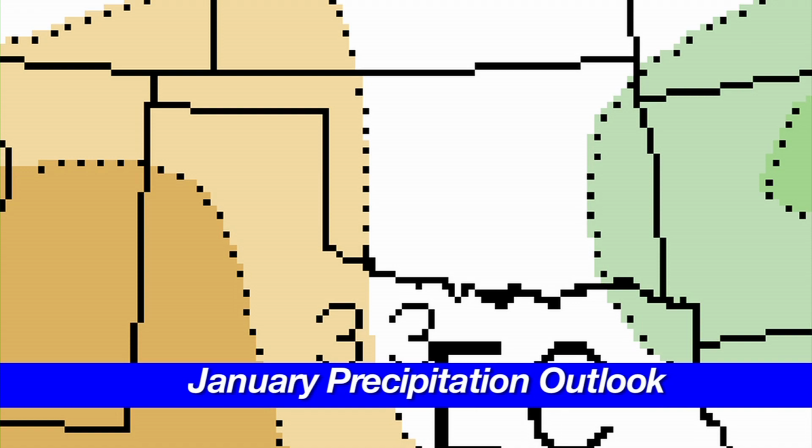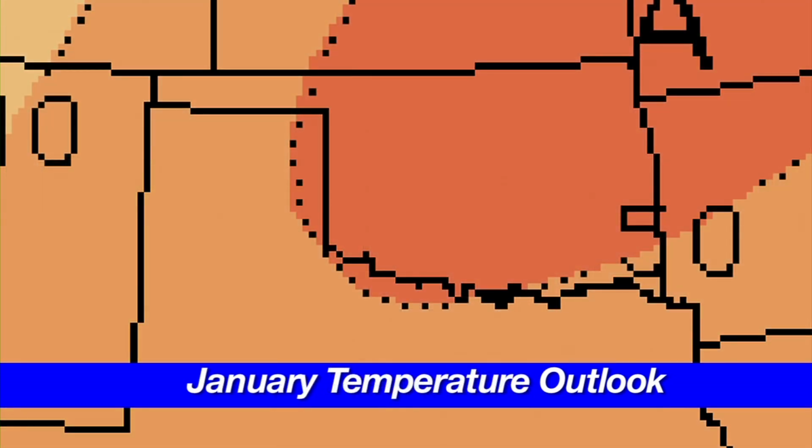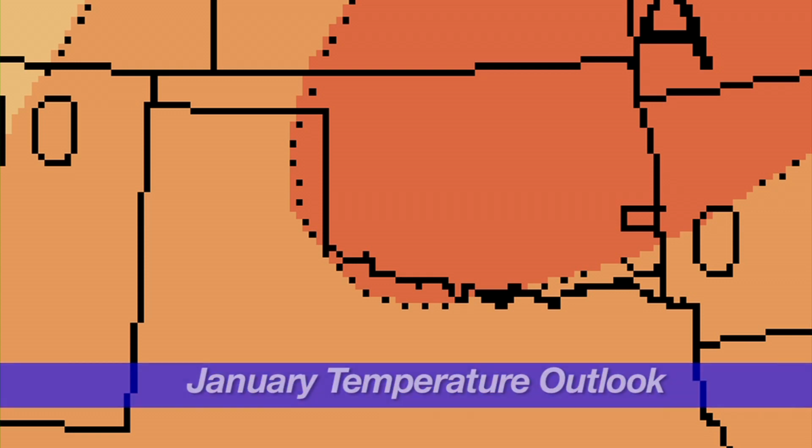A look at the temperature outlook from the Climate Prediction Center for January, we see much of the central part of the United States, including Oklahoma, has an increased chance of above normal temperatures. We've seen a very warm period already through December, and January looks to continue that warm period.